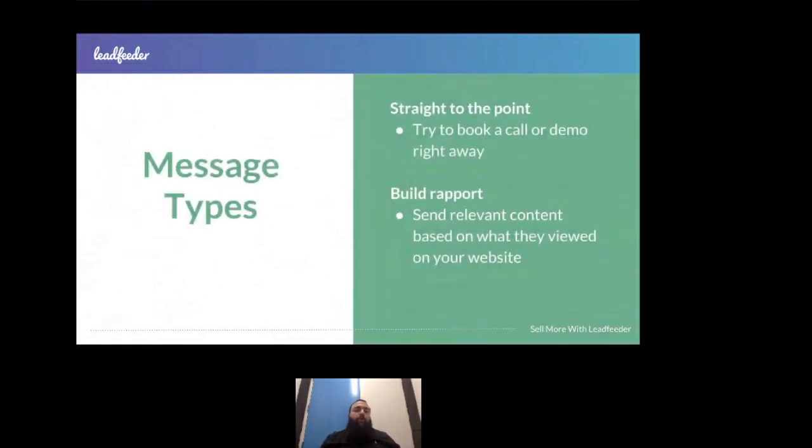As we're talking about the one-to-one or the one-to-many, you can either have a direct or an indirect way of approaching your leads. The direct, better known as straight to the point: try to book a call or a demo with the person right away. You're going to shoot them an email and say, hey, you know what? The next big thing is going to help you out. I'd love to take 5 to 10 minutes. Let's talk. Do you have time available today? Great way to go.